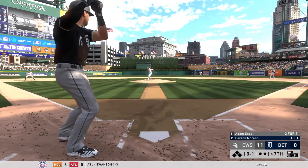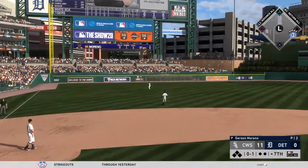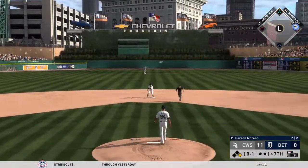Comes set with the 0-1. Drilled to the left side. And that's through into left. So a leadoff single here to start the 7th.